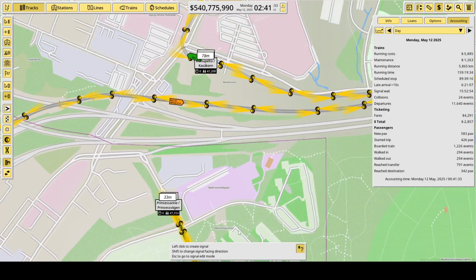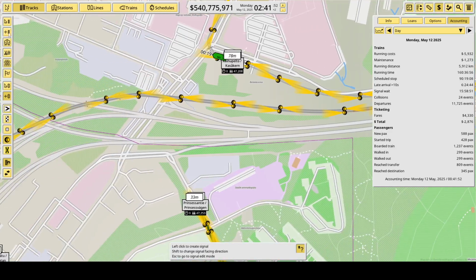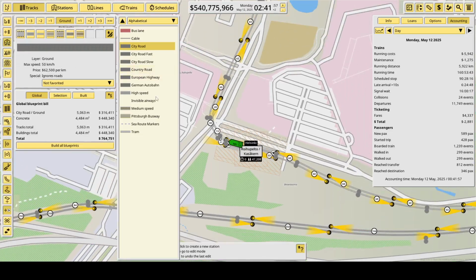Now just a few stops left because there's nothing there to stop for passengers. Then we have Roihupelto, probably Gasåken. Exactly. And I think that I might actually just be... No, I won't be that lazy. I will create a real stop on the road next to it.